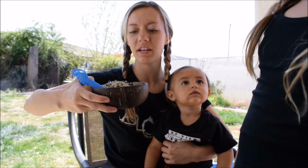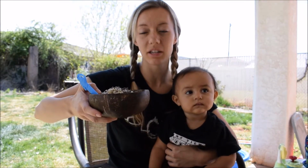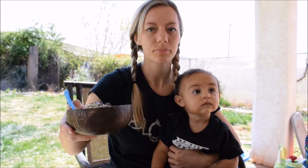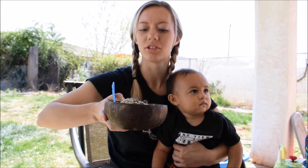And you do have to take care of it. The only downside is you're not supposed to have really hot food in it because it can crack it. And you have to hand wash them, you can't put them in the dishwasher. But yeah, so these are perfect for banana and ice cream, just the right amount.